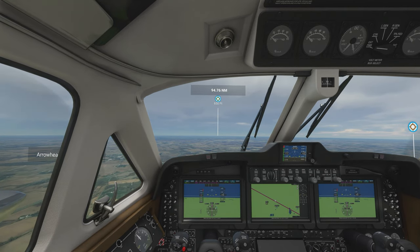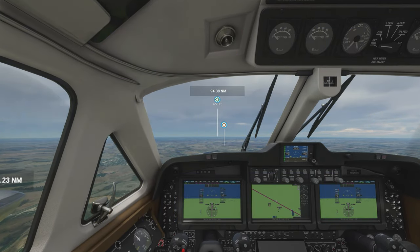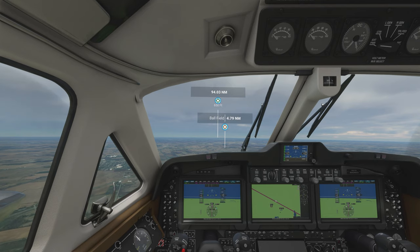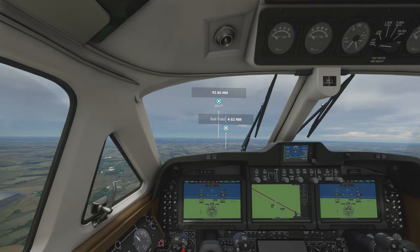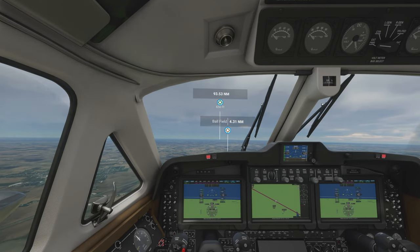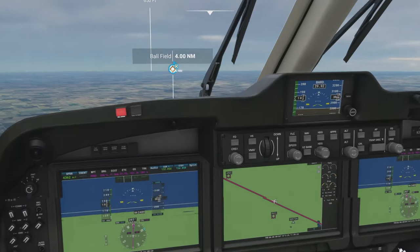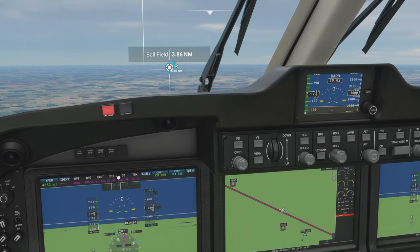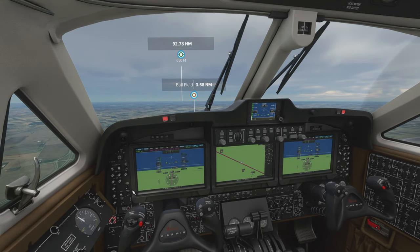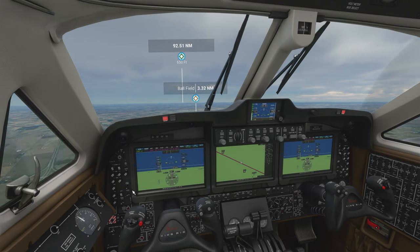Okay, we could probably be going a little faster. I'm gonna throttle up. Let's see if we can get a little closer. Oh, I just hit a button, which I'm not sure what button I just hit. So whatever I just did, what did I just do? Oil pressure. Did I shut the engine off or something? I thought that was the landing gear, but no, it's not. So I'm not sure what button I have that assigned to.